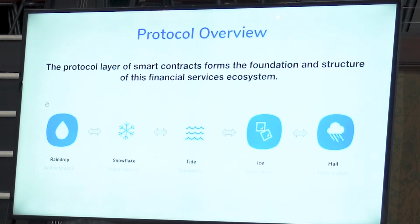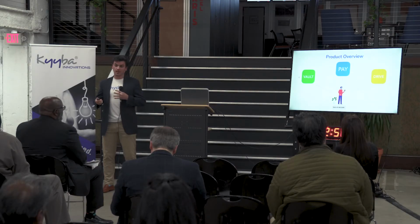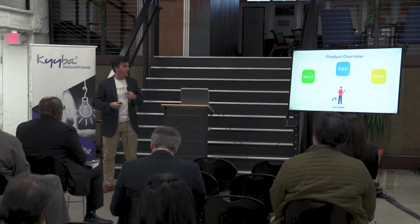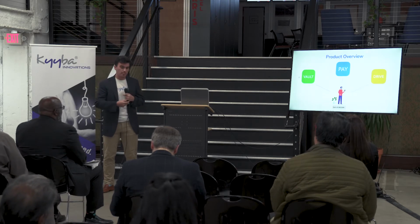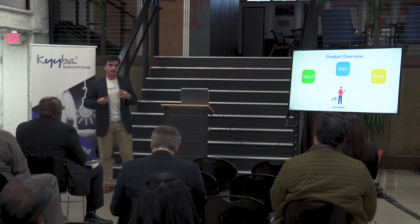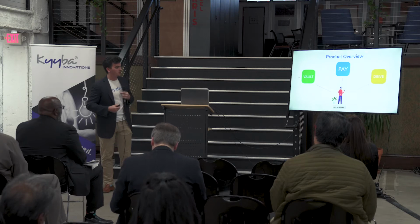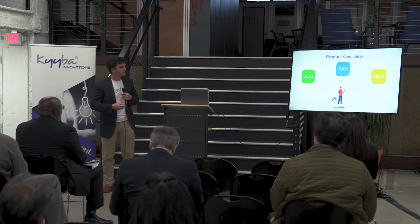So at the protocol level, what we have built is a foundation and underlying infrastructure that allows for this entire financial services ecosystem. And at the product level, which we are focusing on right now, we are building out 3 flagship products: Hydro Pay, Hydro Vault, and Hydro Drive. As you can tell, they are all built to be tied back to this core digital identity, otherwise known as a Hydro ID.